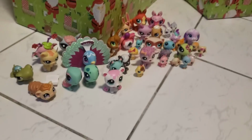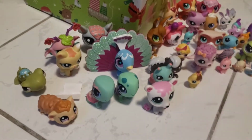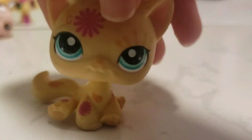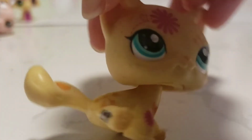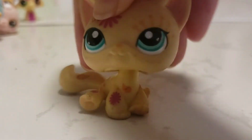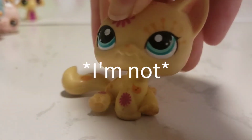Okay, but that's the end of the set. And these are all of the pets. Not all, like a few of them are playing, like people are playing with them. But oh my god! Okay, so sadly, this is the last part for LPS unboxing. There are more presents for other things. I might record that, who knows?